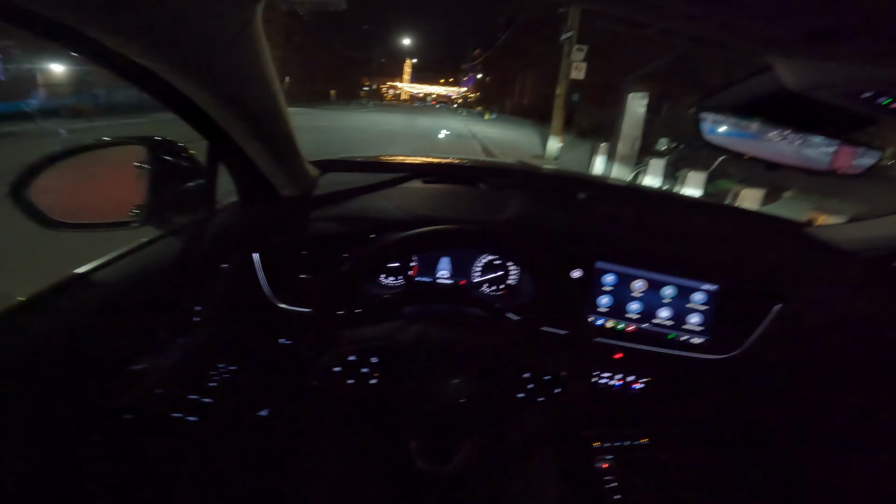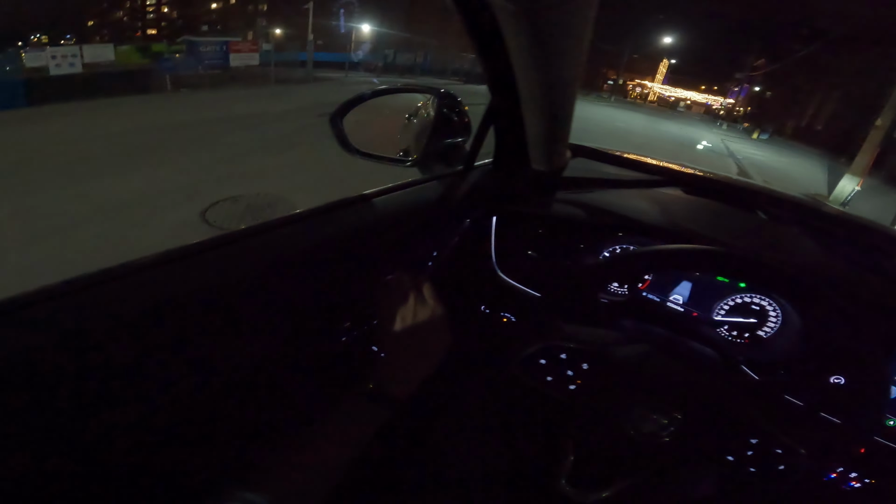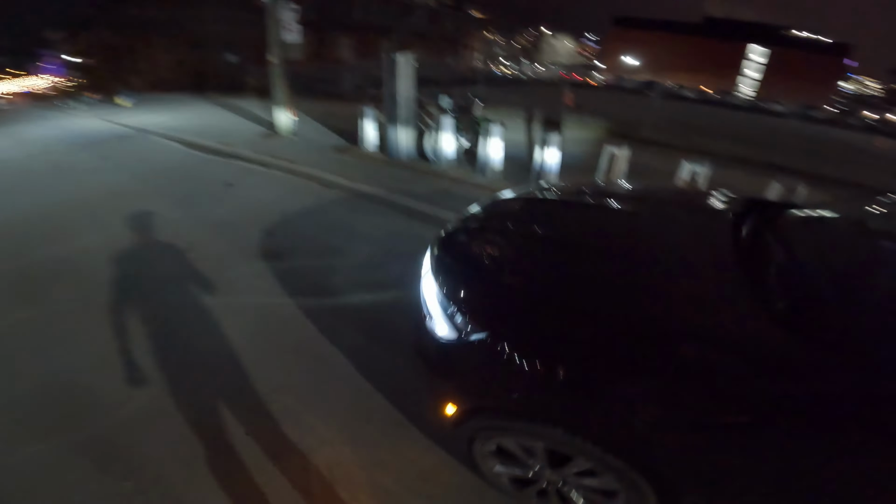We're going to let the engine run because it's just going to be a few seconds. Please don't honk at me if I do this. Thank you. Ah, there we go.